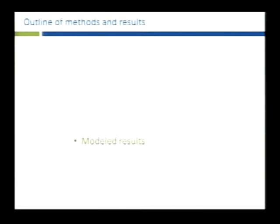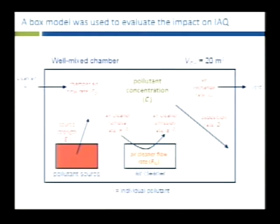So finally, let's go now to some of the modeling, and let me show briefly how we perform the modeling here. The data from these experiments were introduced in a very simple box model in which we had most of the parameters that are shown here, all the airflows, the airflow through the chamber, but also the airflow through the air cleaner, which we could measure experimentally. The source strength, we know the rate of injection of pollutants, because we inject them ourselves. And the deposition rate, which in the case of ozone, we could measure and also predict based on what is known in the literature.